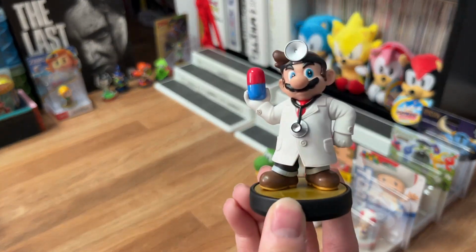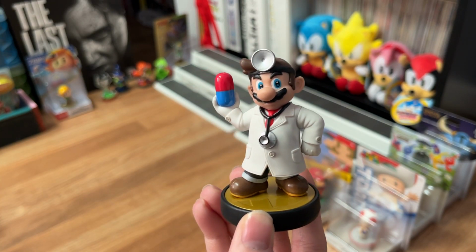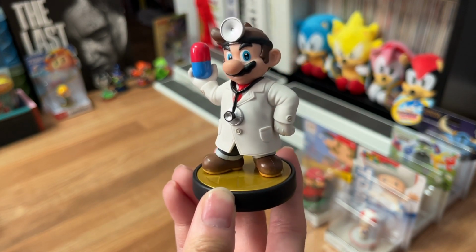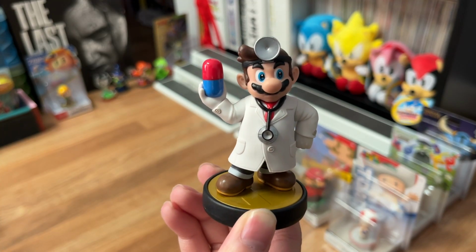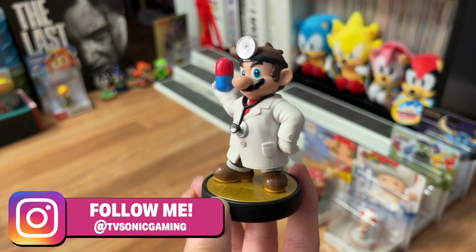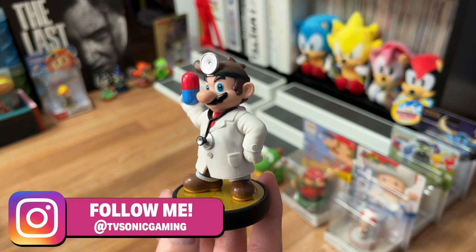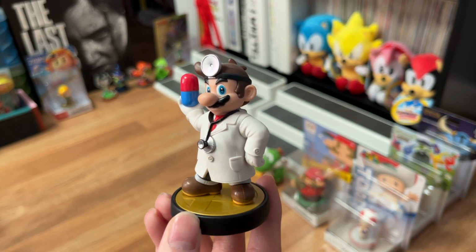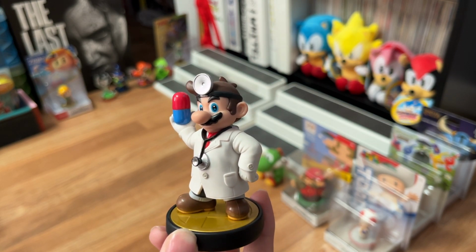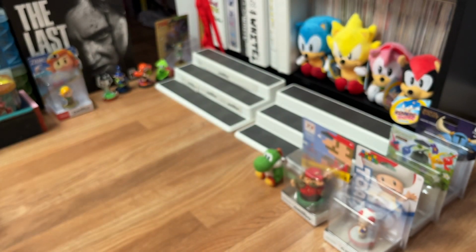Another Mario character we got here is Dr. Mario himself. Very cool that Sakurai, from the very beginning when he was introduced in Melee, made him interact slightly differently compared to how Mario does, and that has stayed true all the way up until where we are now with Smash Ultimate. So yeah, and I believe he was a Target exclusive. I think I bought him either in-store or online, I forget. But at this point, amiibo collecting became a little bit easier. Not as many people were going out of their way to try to get all of them anymore. So this one was relatively easy to collect.